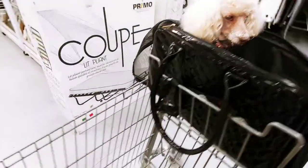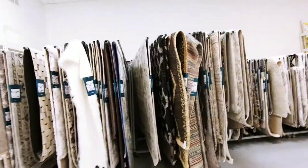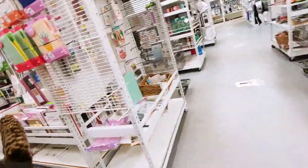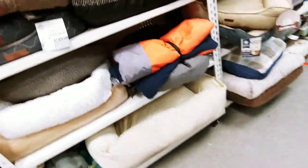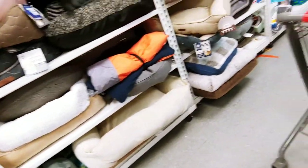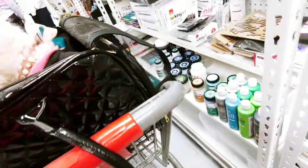Look, Coco, this is for you. See? Coco. They got a lot of pet stuff. Oh, look at those rugs. Oh my God. Come on. They have a lot of pet stuff. Okay. May have to wash it first. This is cute. Coco.